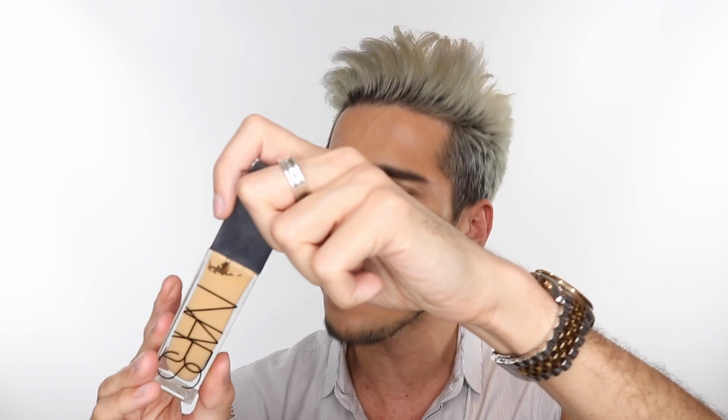So yeah, the applicator is, again, you know my favorite, it's got a lid and a pump. And this is the Natural Radiant Longwear Foundation. It's a little bit of a mouthful. I always forget the order of those words. Natural Radiant Longwear Foundation. Again, I use this with a beauty blender.